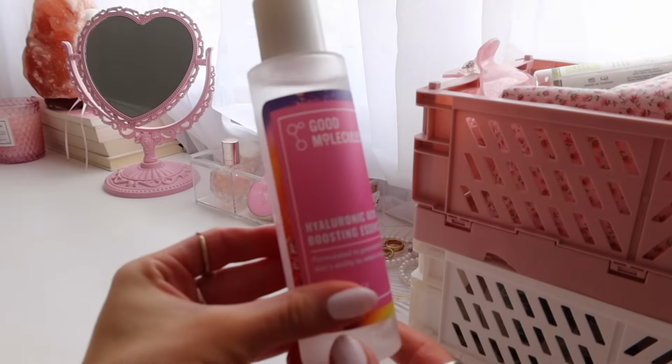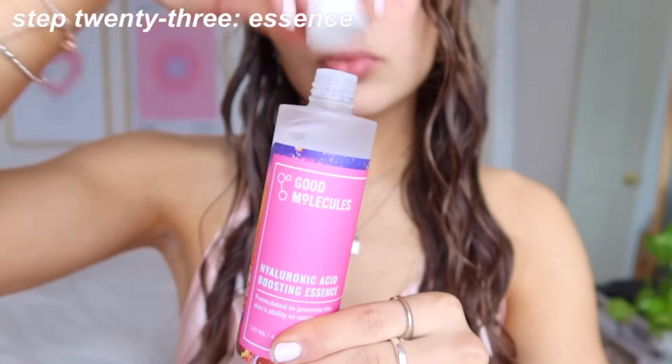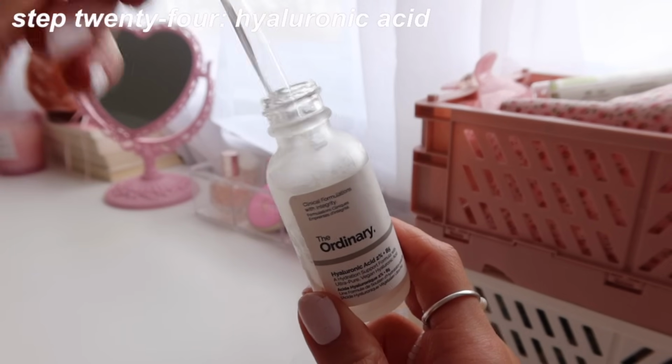Since my skin is already cleansed, I'm starting by going in with the Good Molecules Hyaluronic Acid Boosting Essence. This just helps keep your skin even more hydrated, so I really like pairing it with this Hyaluronic Acid Serum from The Ordinary. I apply it all over to my face, lips, eyelashes, eyebrows, everywhere basically.